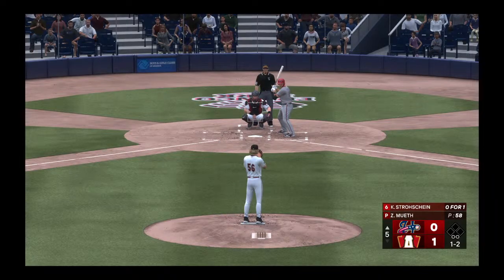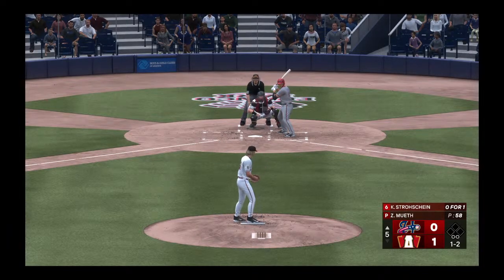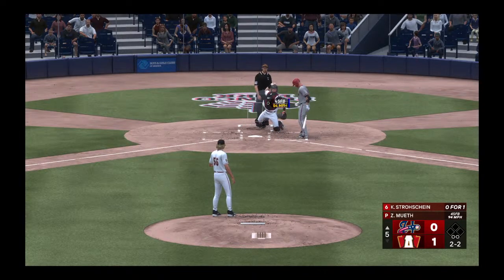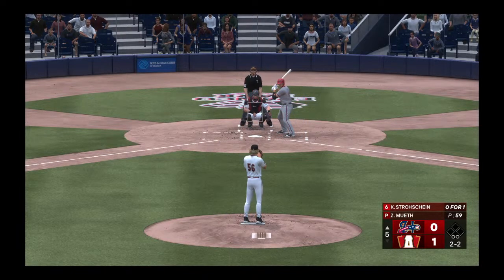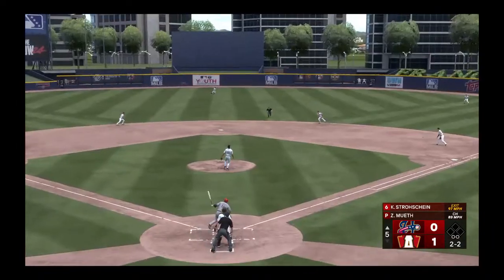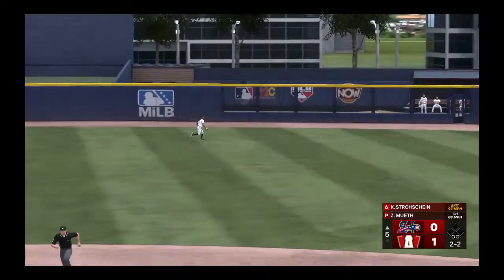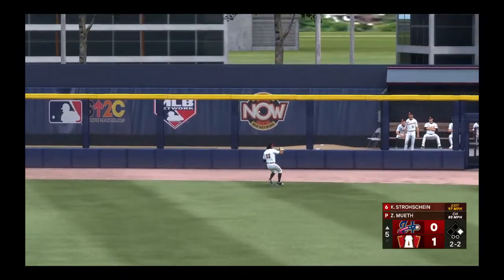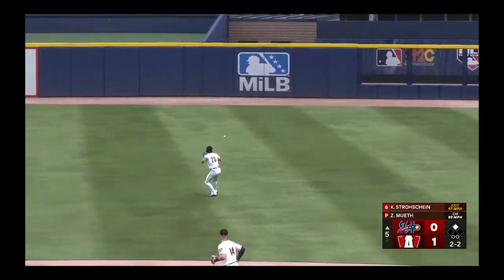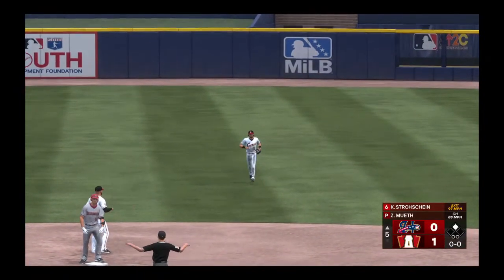So now 1-2. Slider, slider, slider. I'm sensing a trend here. Up and in. Now 2-2. Cranked out to right center. Looks like they'll have a shot at extra bases. And the tying run's at second base with a double.